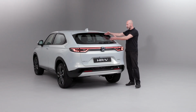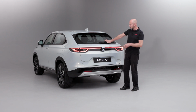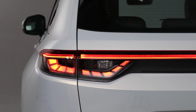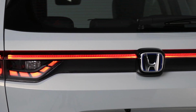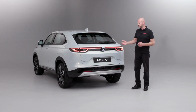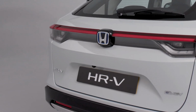Then we have a good area of glass at the back from a rear visibility point of view, and of course the rear wiper, and then our centrepiece. We have the full LED lighting for the stop and the tail lights, and it really does set it off from an appearance point of view, but also a safety point of view, which is really critical. Just below that we have the lens for our rear view camera.